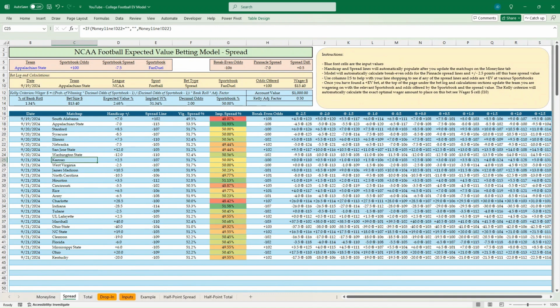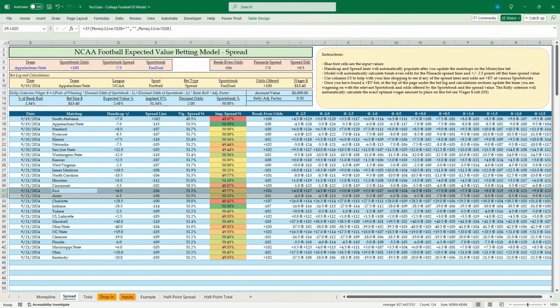But let's go over to spread. See if we can find something here. All right, so we got Rice plus 6.5. I'm seeing some 6 lines being offered. That'd be at plus 104, minus 104. So nothing there. Charlotte, Indiana, 28.5. Got a couple lines there.